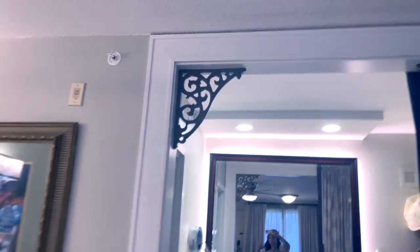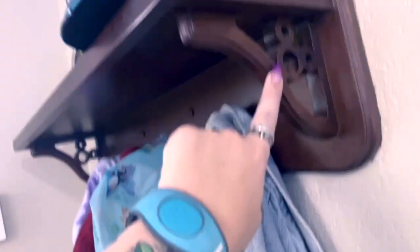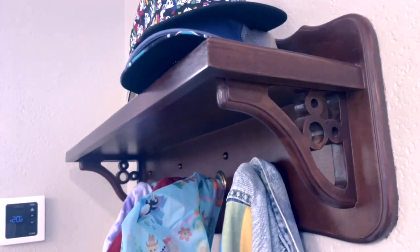And then there's some nice wooden fretwork here which is cute. And then on this shelf, I'm not going to say they're hidden Mickeys because I don't think that's hidden. I think that's plainly obvious. But there are some little Mickey touches which I think is really cute.